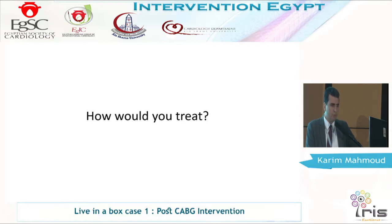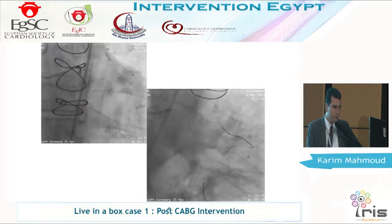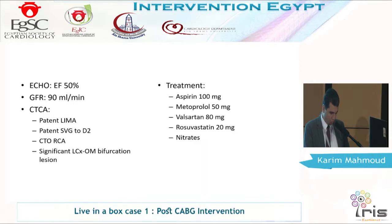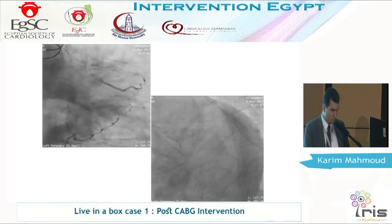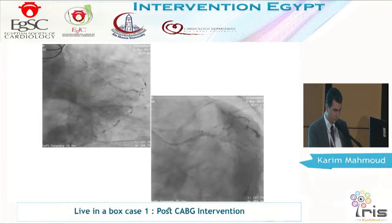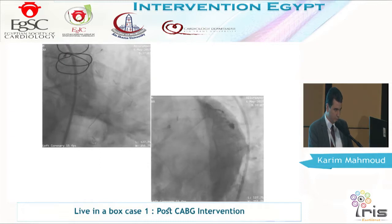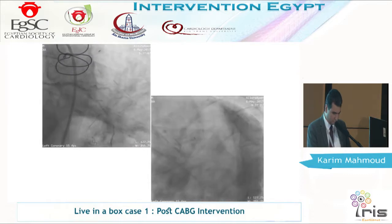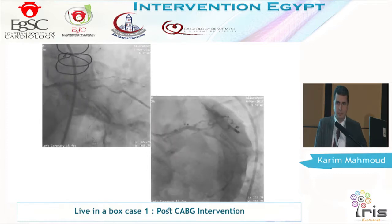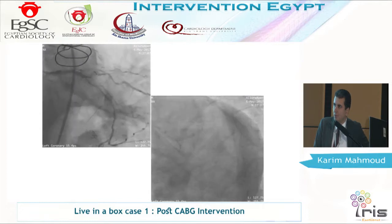So what would be our management? Let me remind you, this is the left coronary angiography. Dr. Sharif, Dr. Omar, what do you think about the best management for this patient?